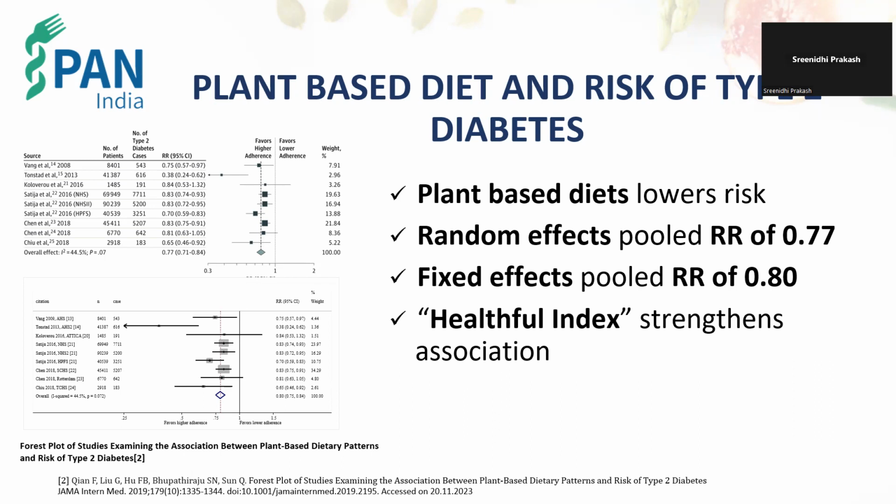So this is a forest plot of studies examining the association between plant-based dietary patterns and risk of type 2 diabetes. The findings of this study reveal a fascinating connection. That is, embracing plant-based dietary patterns correlates with a decreased risk of developing type 2 diabetes mellitus. The first forest plot is based on the random effects model, while the second is based on the fixed effects model. Both models have been employed to analyze the relationship between plant-based diet and diabetes risk, and the pooled relative risk based on the random effects model was 0.77, while that based on the fixed effects model was 0.80.